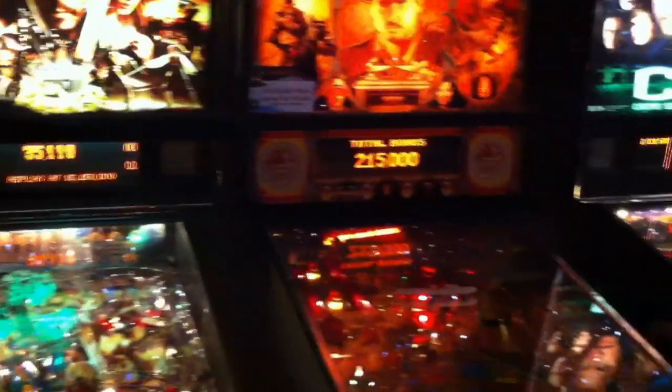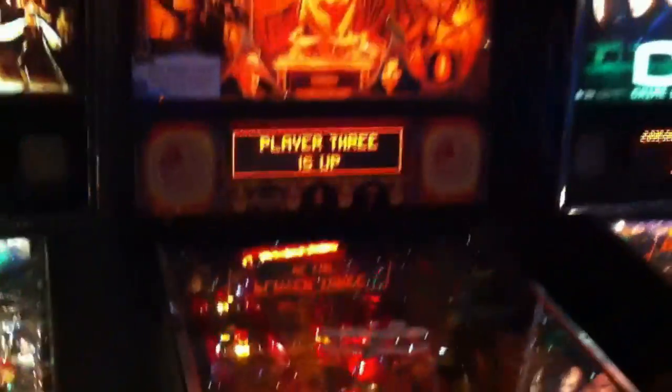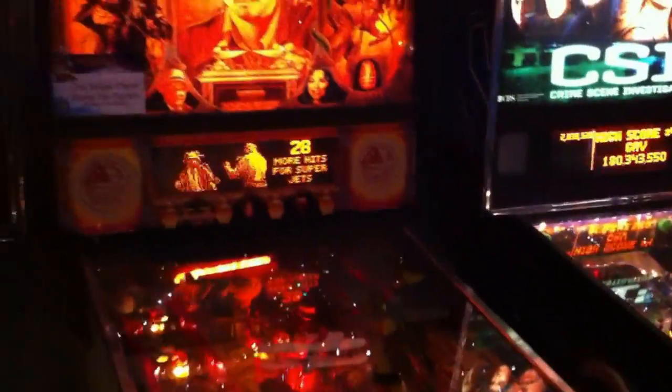So one of the things that did happen, I think, in the 90s is a lot of them added these screens at the top, and these screens would frequently have games on them where you would do stuff with the flippers that didn't actually involve the ball. Like such as this, fighting against the big dude.